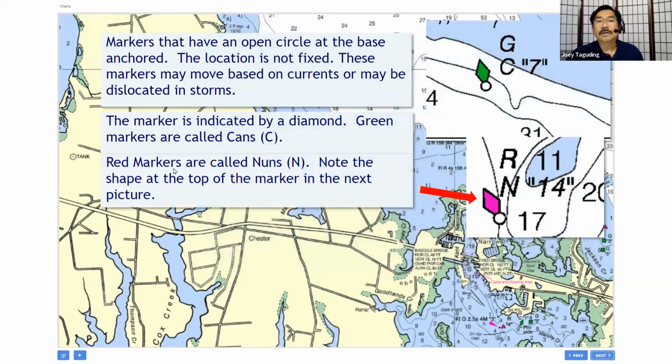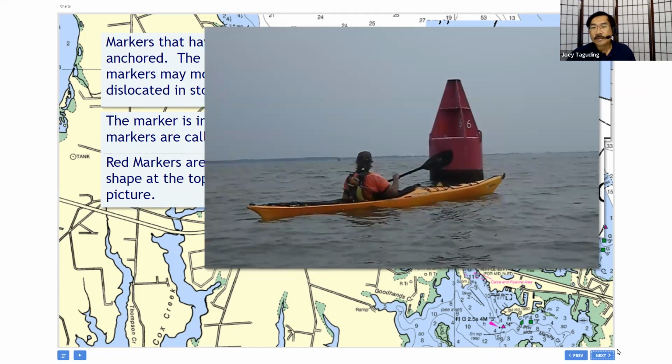Here's an example of a red marker or a nun buoy. Notice that it's an open circle. The diamond is red, indicating that it's a red marker, red nun buoy. Here we go. And like I said, hopefully you'll be able to see at a distance. If you look over in the distance and you see something that's red and nun shaped or conical shaped, you'll be able to get a good idea of where you're at. Because you don't want to paddle all the way over there just to look at the number. Well, you might want to. It all depends on your level of exertion that you want to put out there.